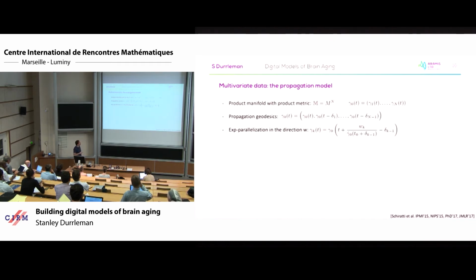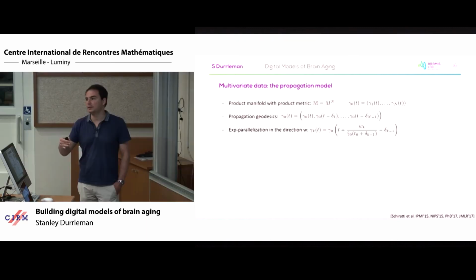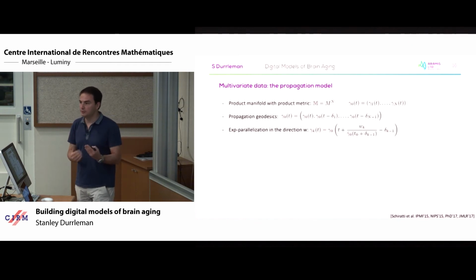So we make a further assumption that this population average geodesic has this particular form where we replicate the same 1D geodesic, but just shifted in time across the coordinates. And so what we're interested in is these delta factors, which tell you that one coordinate will be in advance or delayed with respect to another coordinate. And then for deriving one subject-specific trajectory, we do this parallelization on the product manifold. The effect of the parallelization is just to add a random perturbation on these delta factors. So it just changes the relative timing across the different coordinates.